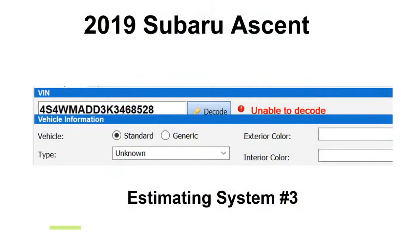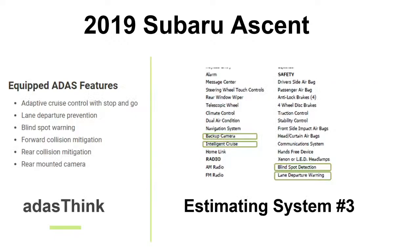And then we've got our third estimating system. It wasn't even able to decode the VIN on this one. So we missed everything. Yeah, missed everything. So if we put it in, and if we choose the right trim type, and maybe they care, maybe they don't.